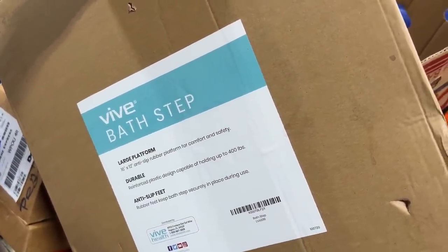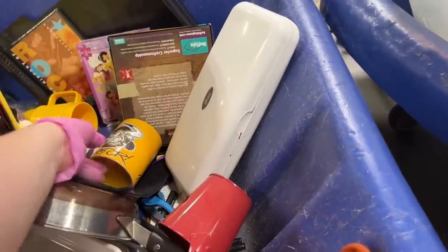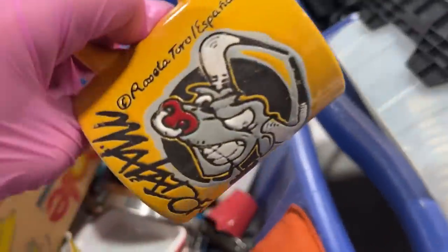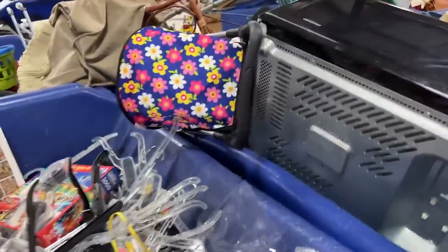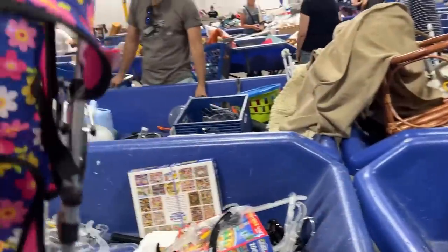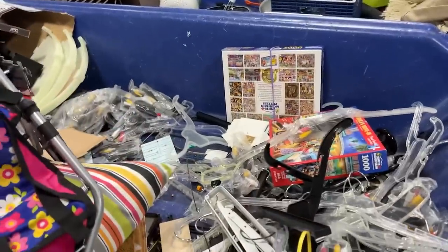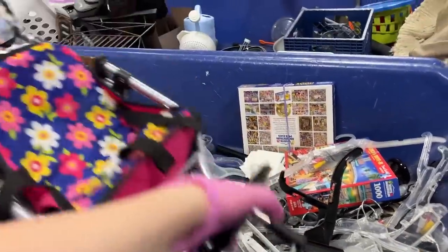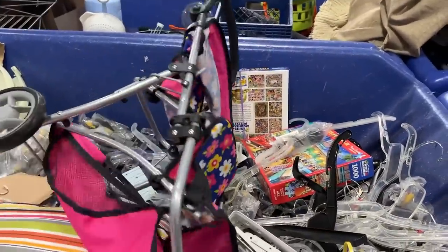Anti-slip feet, large platform. No. Don't know that one. Here's a doll stroller. A double doll stroller. Wonder who makes that. It's missing the front wheel. That would have been so cool.